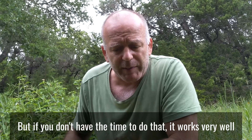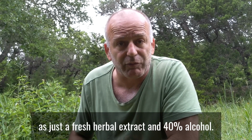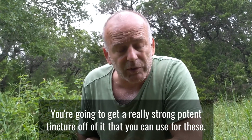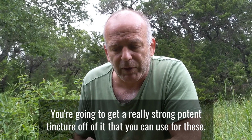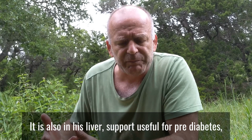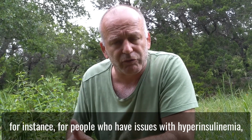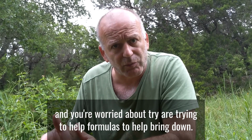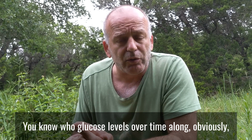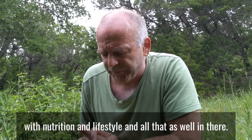But if you don't have the time to do that, it works very well as just a fresh herbal extract in 40% alcohol. That works great, or 50%. Anywhere in that range, you're going to get a really strong, potent tincture that you can use for these. In its liver support, it is also useful for pre-diabetes, for people with hyperinsulinemia, when you're trying to help formulas bring down glucose levels over time, along with nutrition and lifestyle as well.